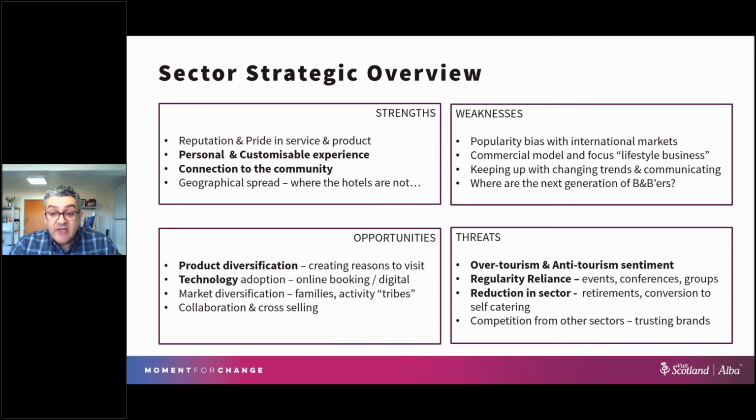In terms of the threats, it goes back to what I said before about 2019 and the worry about the return of over-tourism, and possibly now with the reopening of areas, engagement with community over the possibility of anti-tourism sentiments. And we know that last year there were concerns in particular areas of people traveling in to an area, possibly that concern over health and welfare might have diminished with the vaccine rollout compared to last year, but certainly that is a possibility of returning.